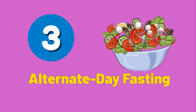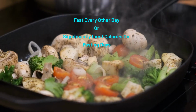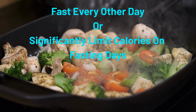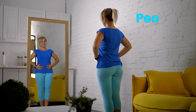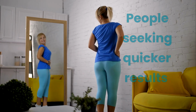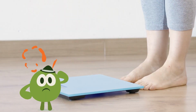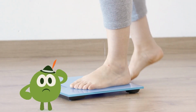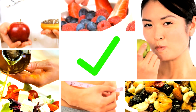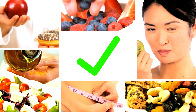Number 3. Alternate day fasting. How it works: fast every other day or significantly limit calories on fasting days. Who it's for: people seeking quicker results and willing to handle a more challenging schedule. No matter which method you choose, consistency is crucial. Pick the plan that best fits your routine before attempting more advanced variations.